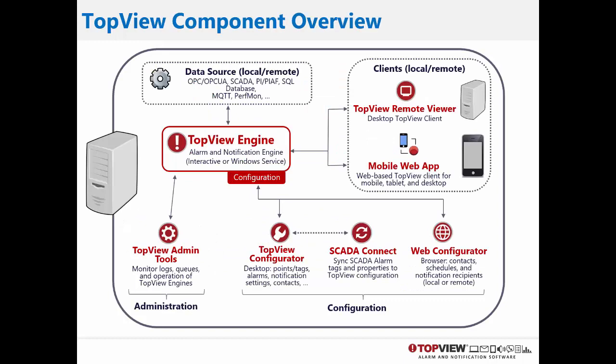TopView consists of multiple components that work together. The TopView engine is the runtime, the real-time alarm and notification engine. There may be multiple engines running on the same machine, each monitoring different points and sending notifications based on different TopView configurations. The TopView engine may be visible to the user if it's running interactively, or it may be hidden if the engine is running as a Windows service. Each engine is controlled by a configuration that defines the alarms, notifications, and other settings for the engine. The primary configuration tool is the TopView Configurator, a desktop application that can work with SCADA Connect to import existing SCADA alarm information. The desktop configurator runs on the same machine as the TopView engine, but remote configuration tasks can be completed with the Web Configurator, a browser-based application that supports user and group configuration permissions.